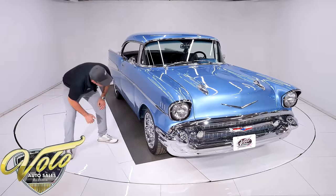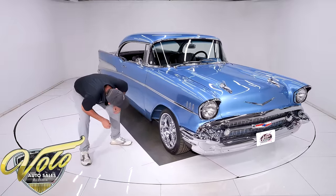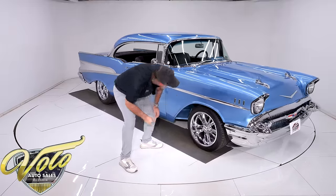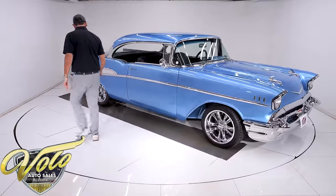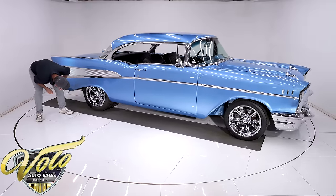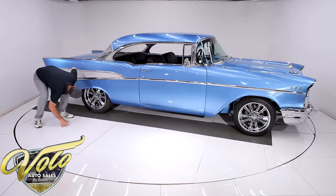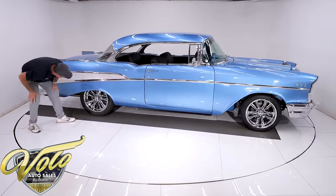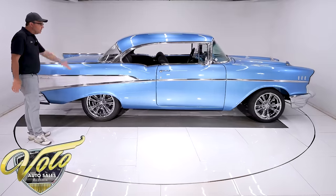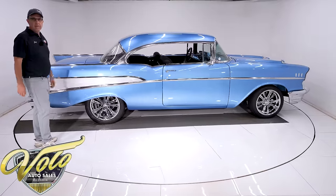Foose wheels, these are new. Let's see, the size, 17s in front, you know, they're performance tires. Probably about 18s in back, I can tell you much, much wider in back. Yep, 18s. So it has a nice stance, staggered wheels. It's a beautiful car, let's open it up. I got a lot more to show you.